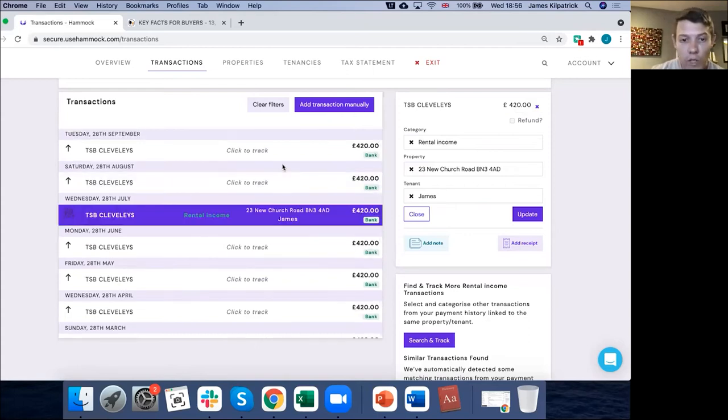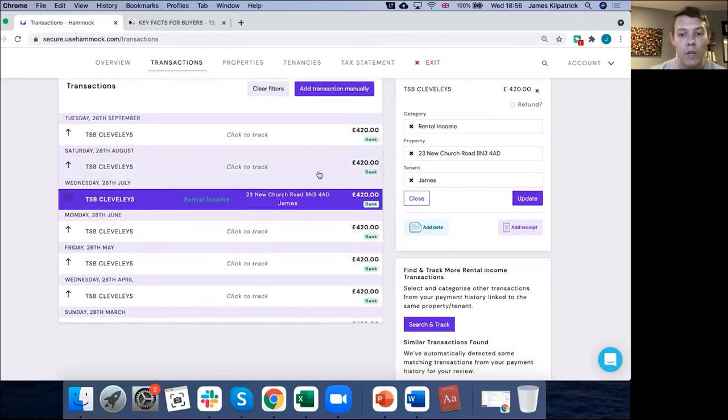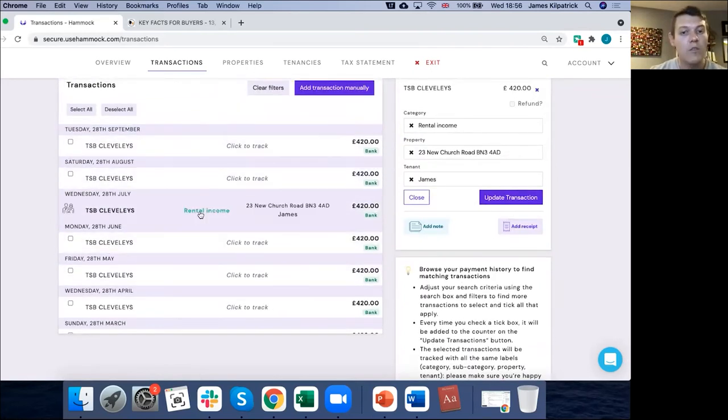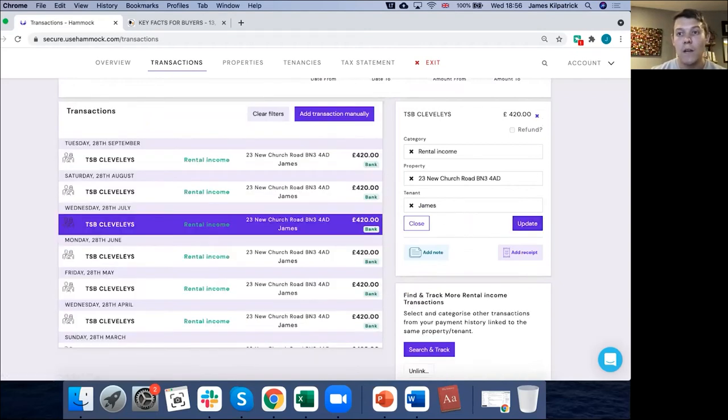But obviously I've got all these other payments here as well, and I want to track those. I don't want to have to go through them one at a time. So I can use these 2 options here, and I'm going to use this first one. If I click search and track, all of these now become tickable. Because I've already filtered, I can just hit select all and then update 10 transactions. And just as simply as that, I have now tracked all my rent payments back to December.